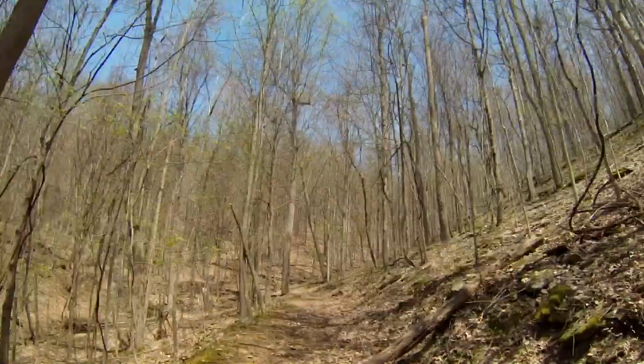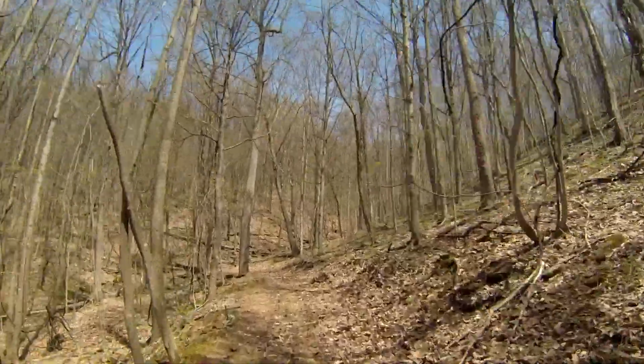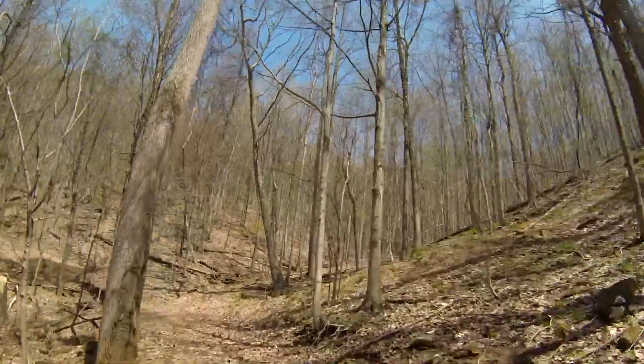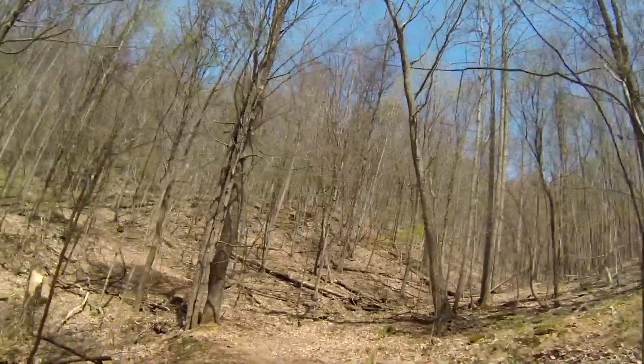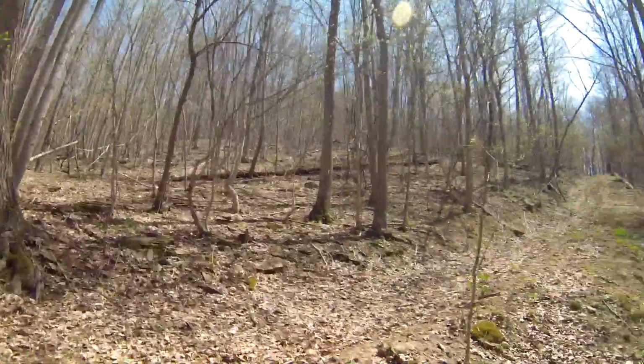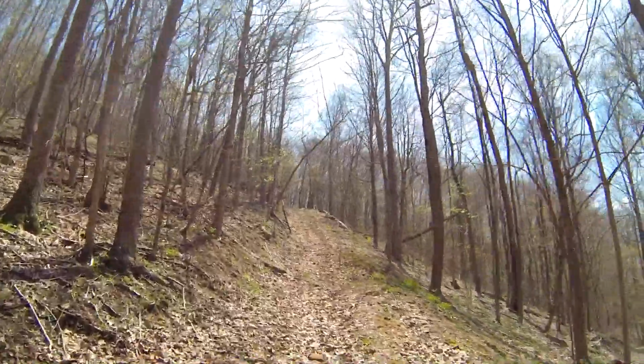Now we're going to come up here, straighten up and head up the steep trail to the top. Here we go.